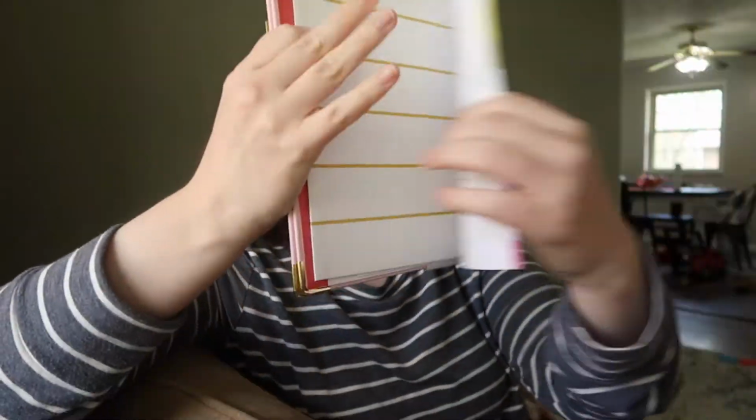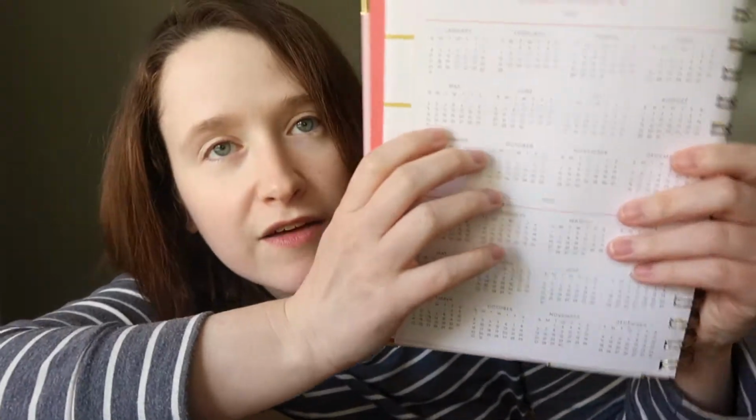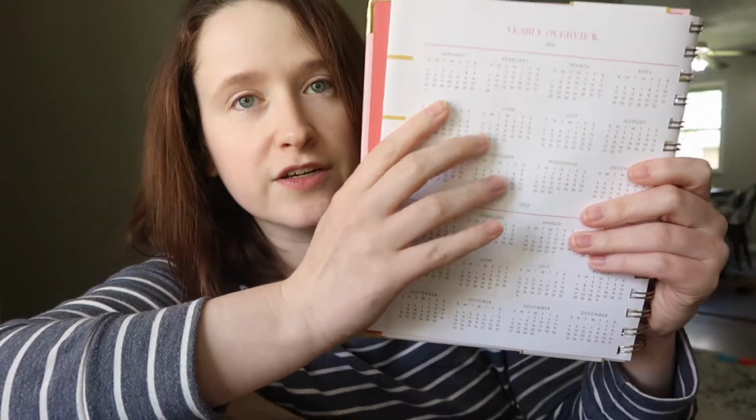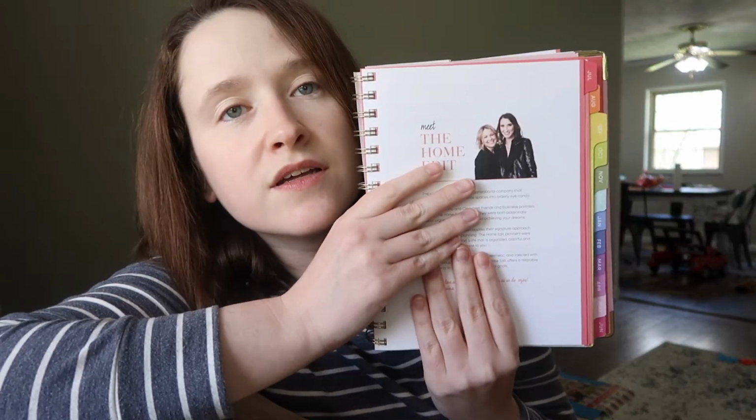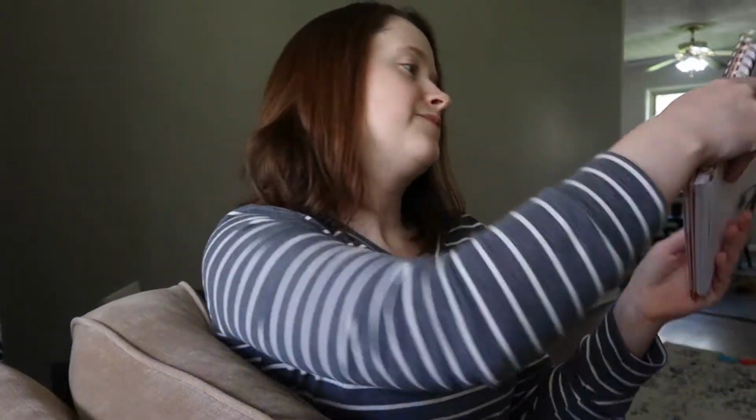They have the yearly overview here. I don't know how well it's showing. You can look here and see all the important months and all the important days, months ahead. They have another Meet the Home Edit girls. These pages are super hard to turn. One thing I always like, and I don't always do these in here, but they have Embracing the Low Bar Lifestyle, and they have a little paragraph that talks about it.